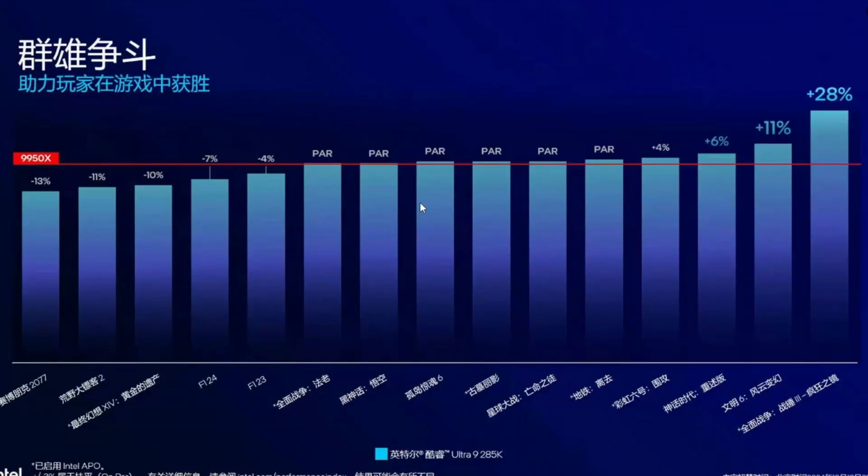And finally, they also compared this with the 9950X. In this case, it's a similar story, literally the same story, as you can see. Although one particular game got a 28% gain for whatever reason, it doesn't surprise me because the 9950X is literally a 7950X. We can say that. So in this case, yeah, it is not that surprising.